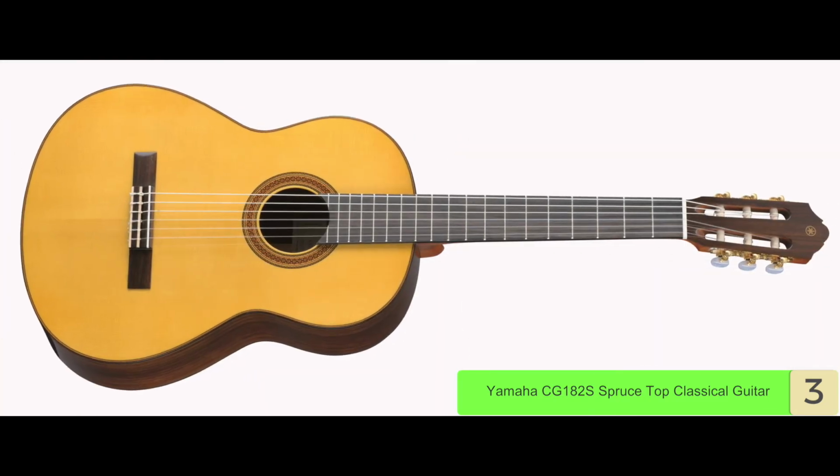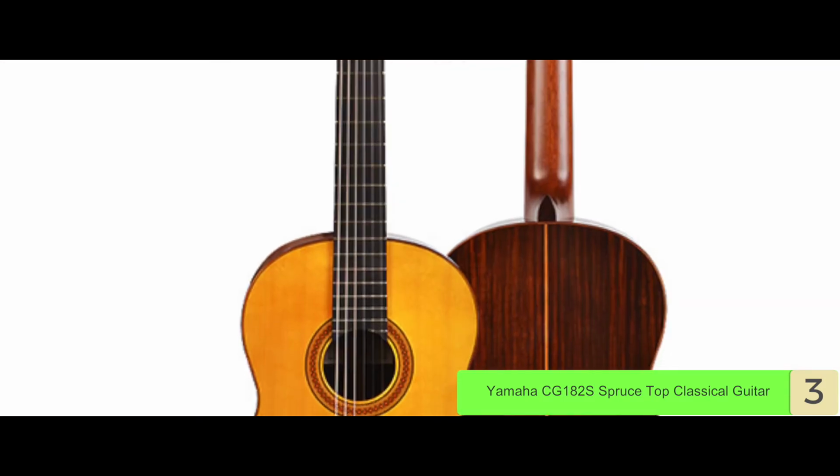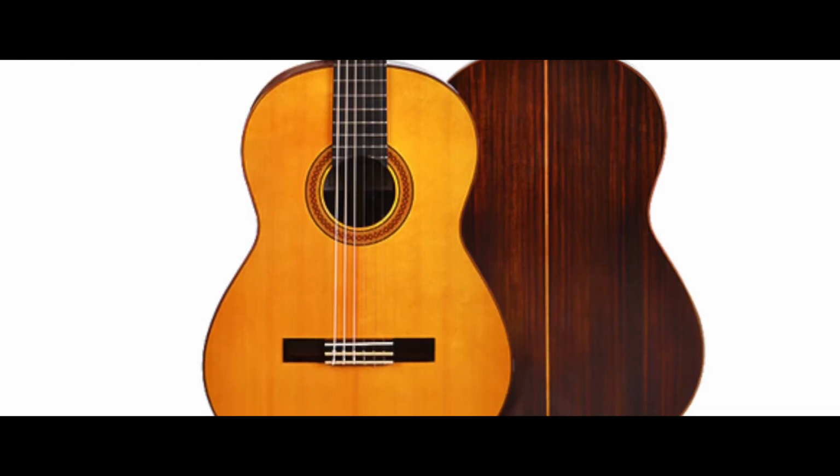Bottom line is, it's the best classical guitar for beginners. Its full-size classical body enhances the user's experience, and the balanced tones are ideal for finger-picking and rhythmic chording.